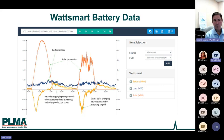We can see that it peaks out in the evening. One thing to notice is that when the solar production drops off, that's when the peak load occurs. The yellow line represents what happens with the batteries. When there is not enough solar production to meet the load needs, the batteries make up the difference. So in essence, when solar production stops and demand is high on the grid, customers are able to use the batteries so that we're not pulling from the grid.